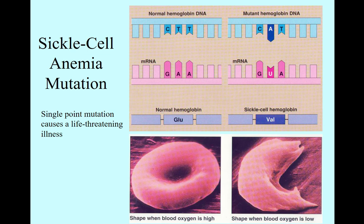If you have sickle cell anemia, the protein is incorrect. The protein hemoglobin has not been made properly and causes the cell to sickle like this. And that means it gets stuck everywhere. And when it gets stuck everywhere, it can cause organ failure and life-threatening situations.